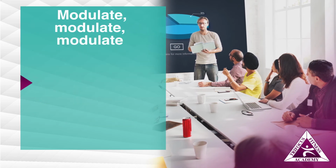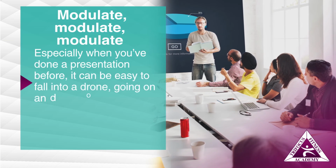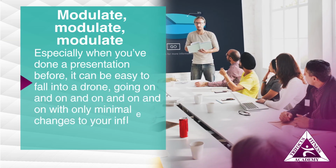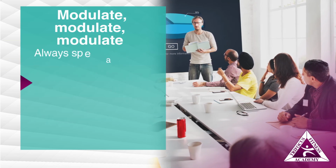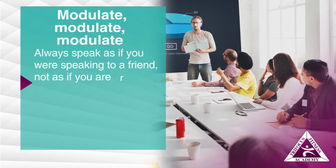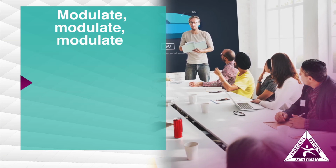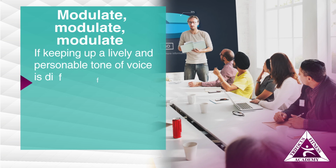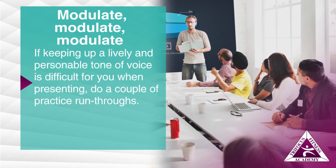Modulate, modulate, modulate. Especially when you've done presentations before, it can be easy to fall into a drone, going on and on with only minimal changes in your inflection. Always speak as if you're speaking to a friend, not as if you're reading off index cards, even if you are. If keeping up a lively and personable tone is difficult for you when you're presenting, do a couple of practice run-throughs.